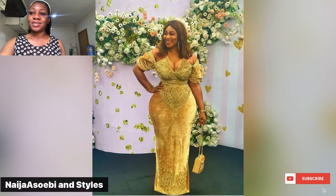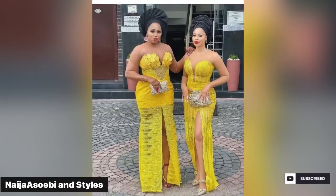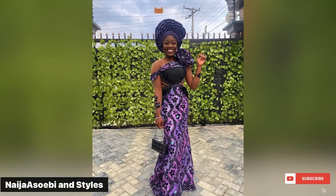This is a very beautiful custard colored lace. I love the corset and the hand, and this one too. I love the corset. I love the slits on this lace outfit. I love the color combination. I love the color actually, and this one, the fact that it is just nude, I love it so much. Suits her skin. I love the style she has on it. Looks like a dinner gown.